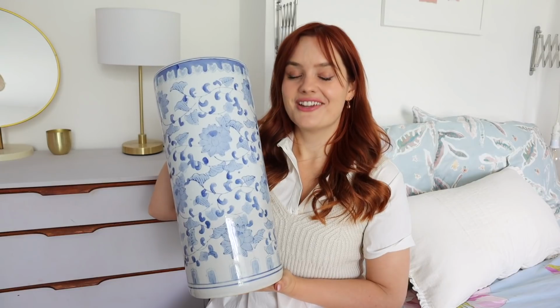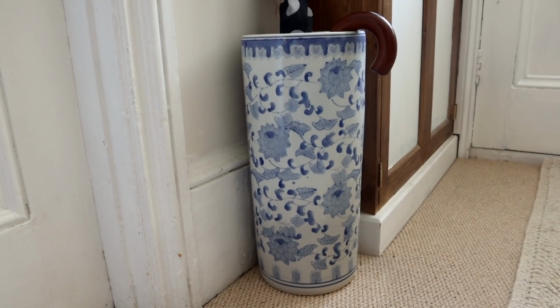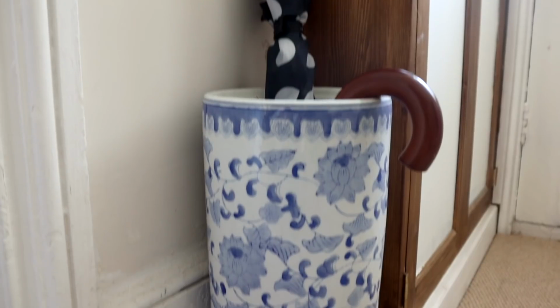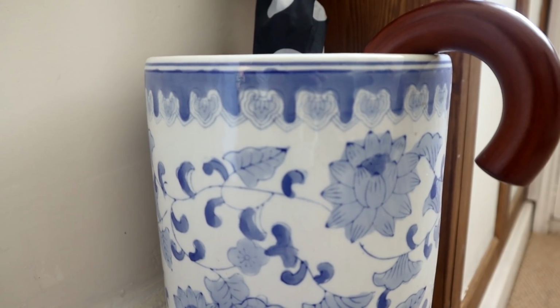Let's jump in. The first thing I want to share with you is from my hallway, and it's possibly one of the coolest things I've thrifted in a long time, bar the pink fridge, of course, but this is an umbrella stand that I found in the local hospice furniture shop. It's a beautiful blue and white hand-painted ceramic piece. It's not an antique. There's a sticker on the bottom. Sorry, I've got something inside it. It's noisy. I love this, and I was so pleased to have found it. I snatched it up pretty quickly when I saw it in the store.